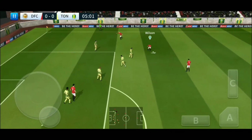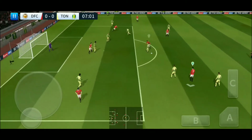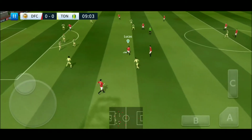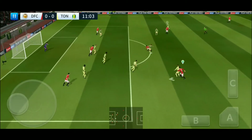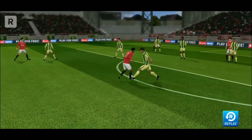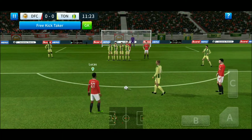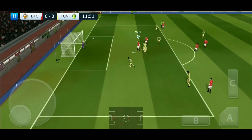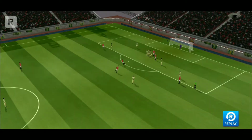Now Wilson. Great ball. Tackled by Lucas. Oh, wonderful trickery here. Free kick here, and this could be a great chance. Indicated a goal kick. Let's see how close that one was to going in.